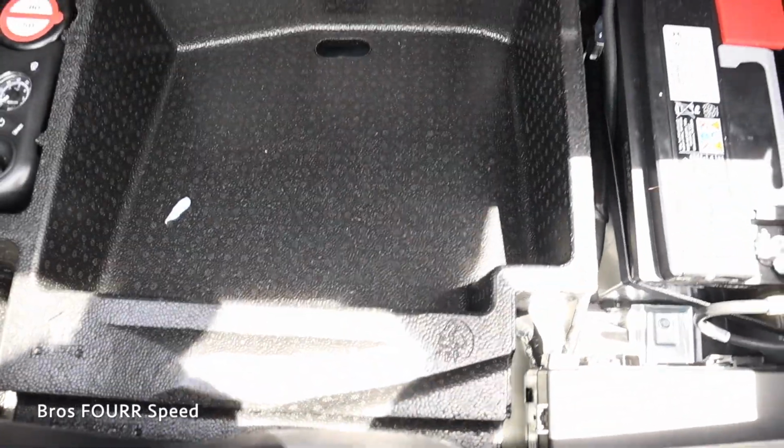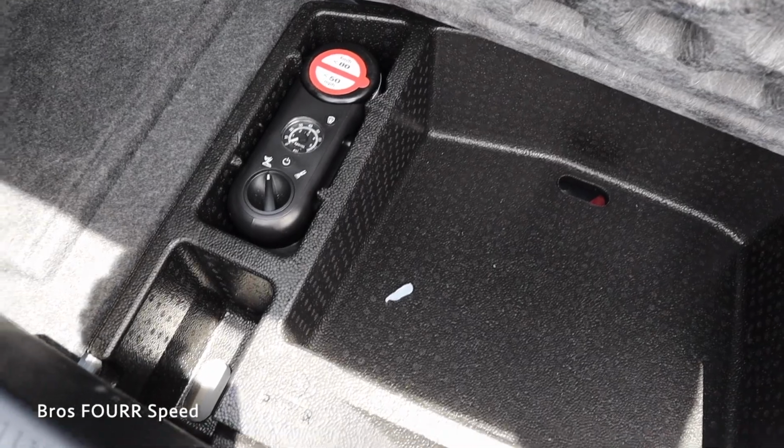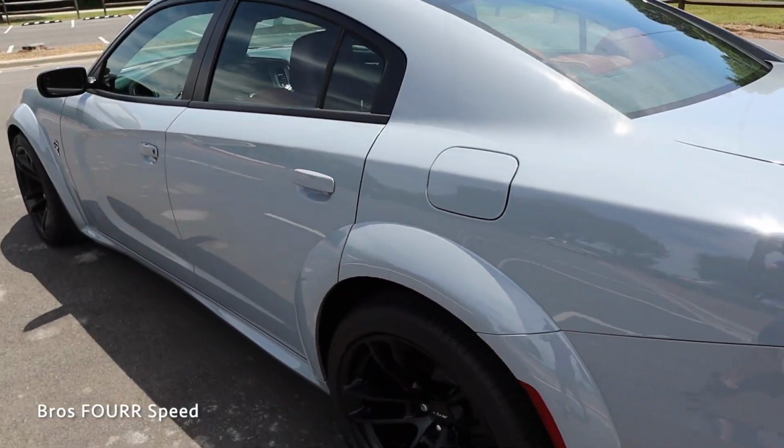And then also up underneath the floor, there's a little bit more hidden storage, as well as the battery and a tire inflator kit, a little bit more storage if you need to utilize that. There's one grab handle over on that passenger side, making it very easy to close. And now we can move on to the back seats.